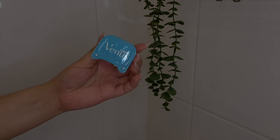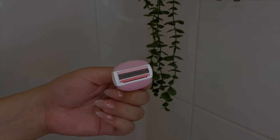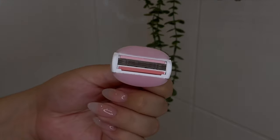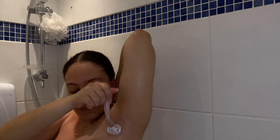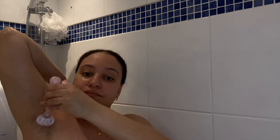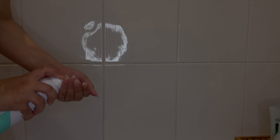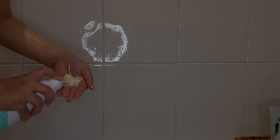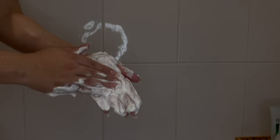I'm also shaving today, so I'm taking my new razor head with my current handle and going straight into shaving my underarms. I love a fresh new razor, which is so important in achieving a smooth and easy shave. Once my underarms are done, I take some shave cream and apply this to both my legs before then taking my razor and shaving them fully.